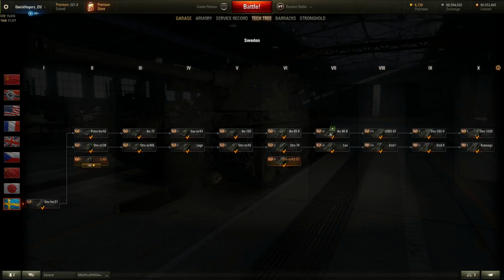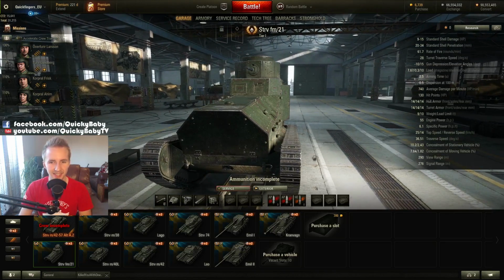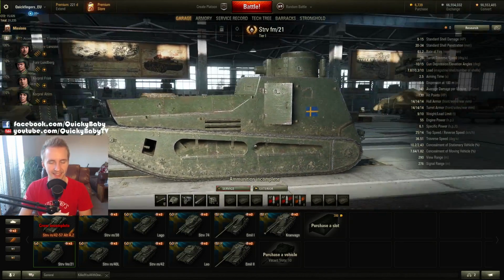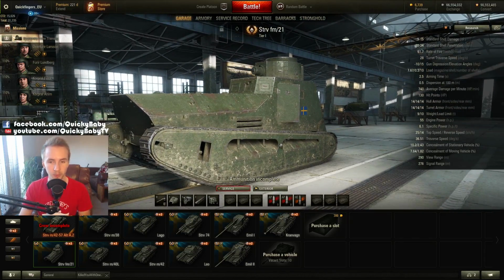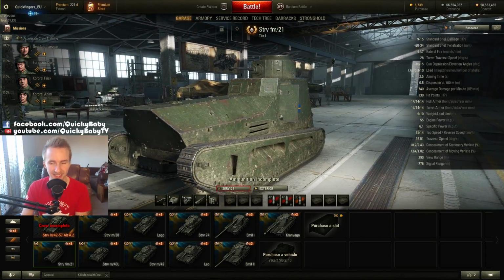So just like the tank destroyer branch that you see at the top of your screen, the mixed branch stems from the Stridsvagn FM21, a tier 1 light tank. And as I mentioned yesterday, this tank is just absolutely ridiculous. It's an interwar tank between World War I and World War II, so I guess they were still perfecting the art. And it does look like a bit of a stinker to start off the tree.